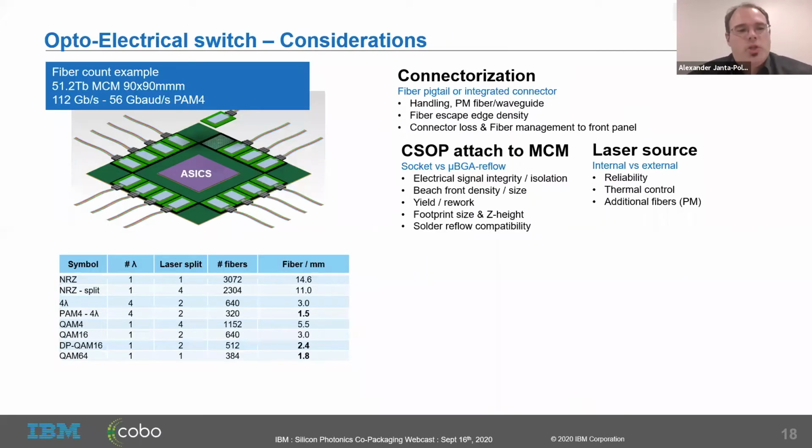If we look at the switch example, for example, here we have an ASIC chip, 51 terabit with 112 gigabit electrical lanes, so 56 gigabaud PAM4. And if you look at the number of optical fibers you have to put on this switch, for example, if you do an NRZ with 1 lambda per fiber and 1 laser injection, you will need more than 3,000 fibers.